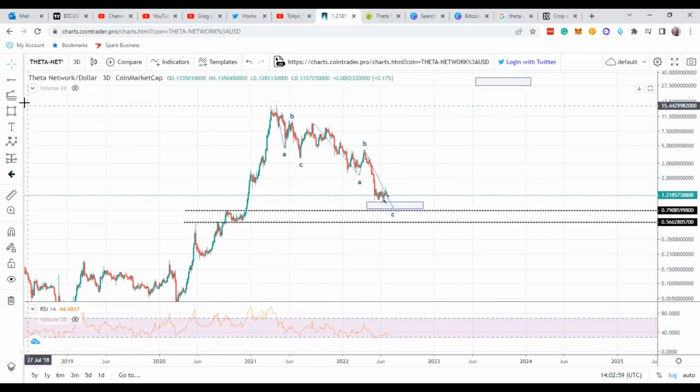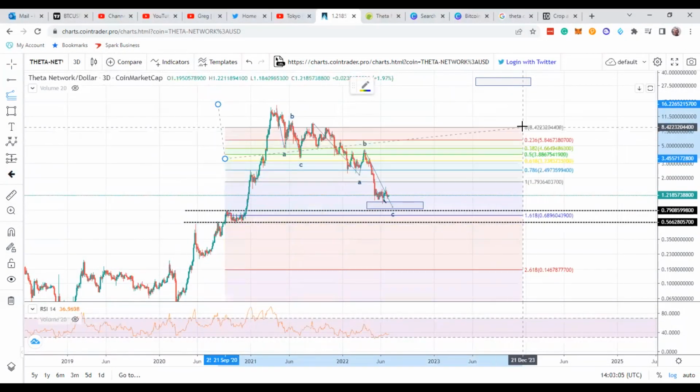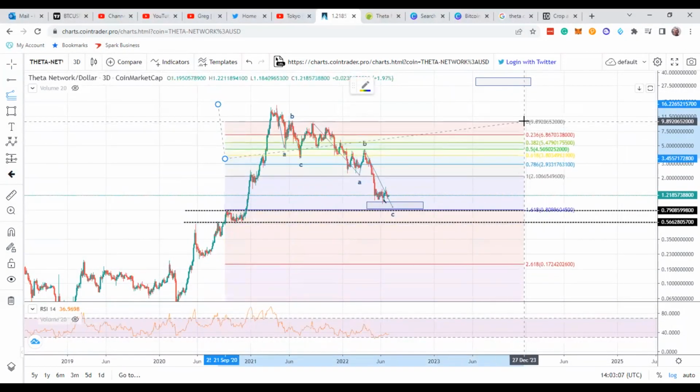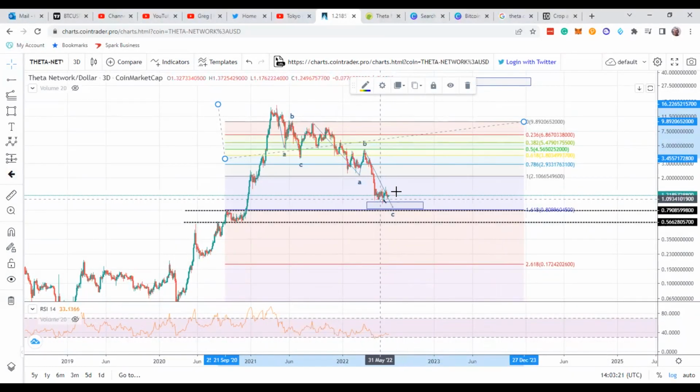Now, let me take a fib on this move. So we take a fib and then go down to there, top of the X wave. I'm taking the whole ABC wave over here, top to bottom, and going to the X wave. Now I want to see what the zigzag looks like, and look at that, 1.618. So this is a potential target for this area. We're going to discuss this right here.